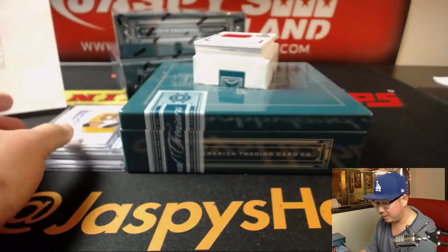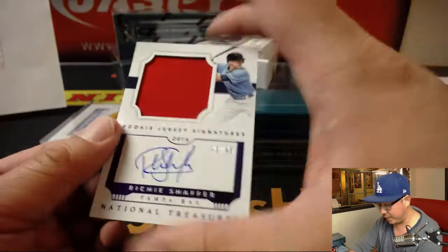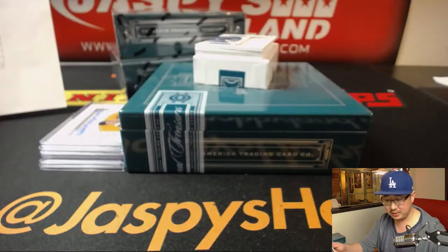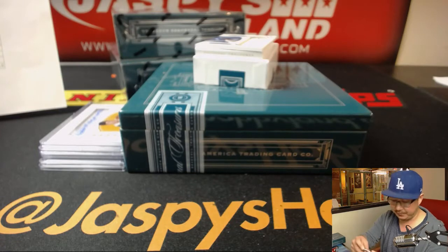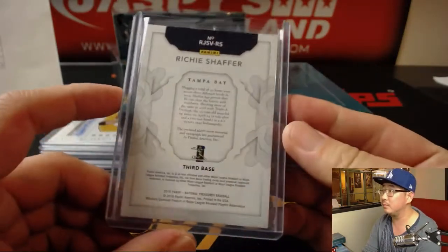Pirates, Robert Rohr, again. Jersey and auto, 49 out of 49, Richie Shaffer. Tampa Bay Rays. That goes to Eric Schmidt. Richie Shaffer and the Rays.